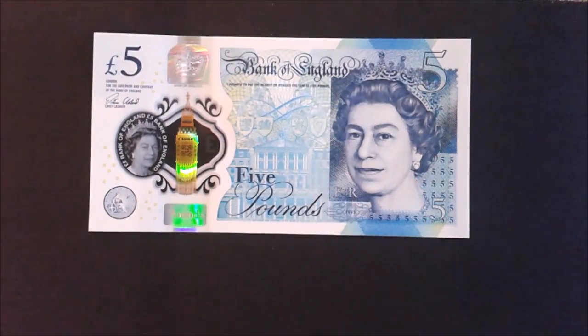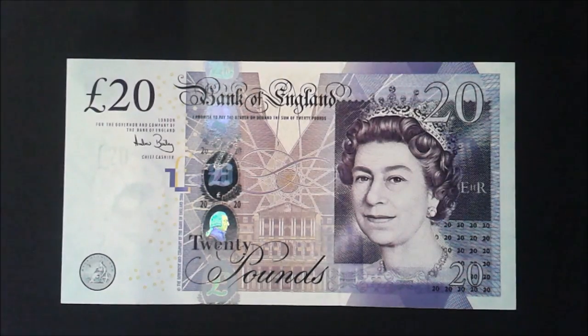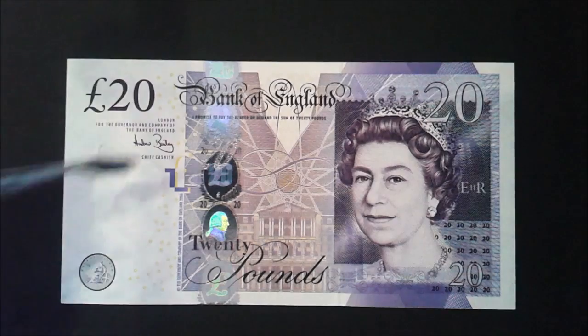Here's a space for the new £10 note, plastic again. It'll be Jane Austen and it'll come out in summer of 17. And like all British banknotes, the size increases with value, so it'll be bigger than the fiver but smaller than the old tenner.